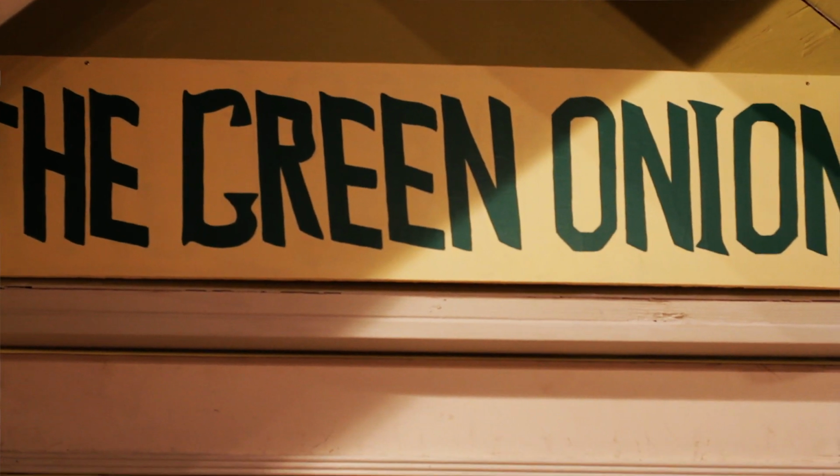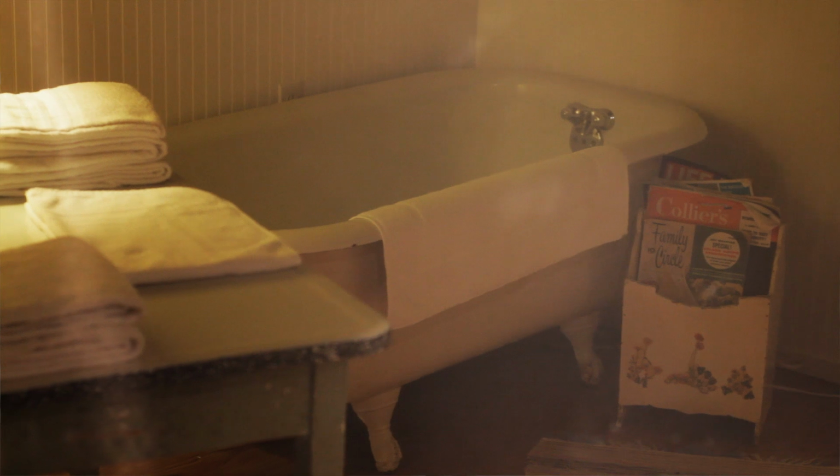So places like the Green Onion, we have an exhibit here, the Green Onion. It was not a bathhouse, it was a bathtub that was rented. So you could get a bath for 5 cents. And there's stories about this little bath place. It was a cottage that had a bathroom in it, but people would line up to take their bath for a nickel because that was the only bath in town.